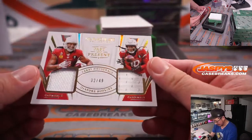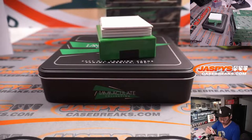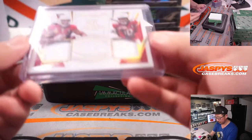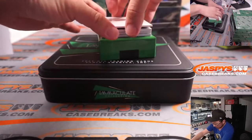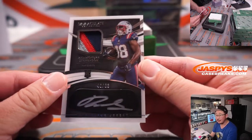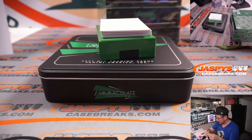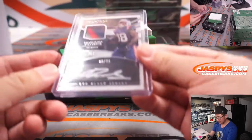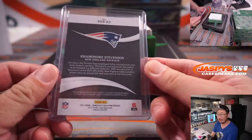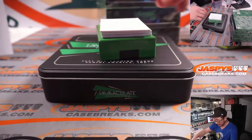We got past and present. Larry Fitzgerald, DeAndre Hopkins. Dual relic for the Cardinals, another one for Ethan. Eye black jersey and autograph, Ramondre Stevenson, 48 out of 99. So I guess with Josh McDaniels going to my team, the Raiders, I guess there's a vacancy in New England, or did they promote from within? I don't know what they did. Sean Maddock with the Patriots. See how that affects that team.